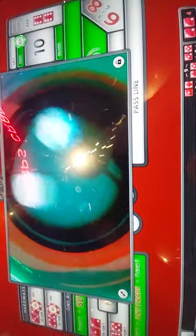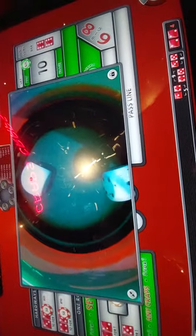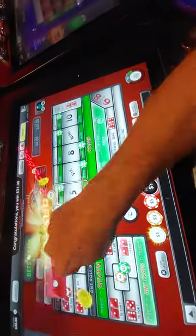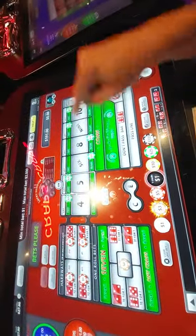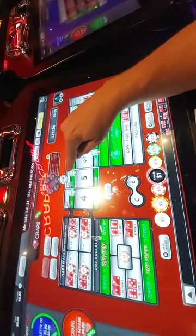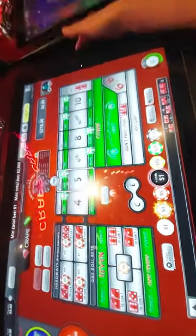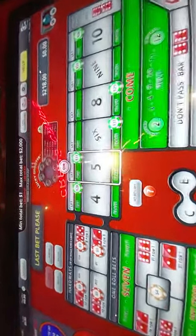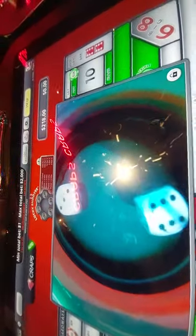Oh man, damn it. Snake eyes, baby. I think I pushed my horn, didn't I? Those came on. Three. No more bets. 218. A lot of pairs. Look at that. Another one. Nine. Nine's cool.